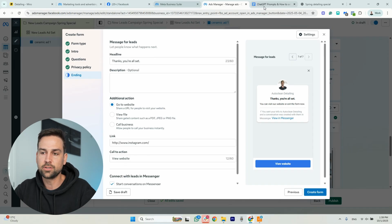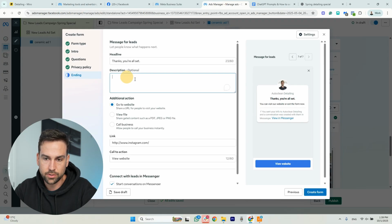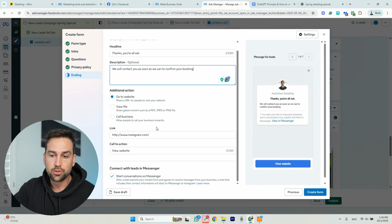And then the next section is the ending, okay? So in the ending, we want to say thank you, which is, thanks, you're all set. And then the last part of that can just be, we will contact you as soon as we can to confirm your booking. We're assuming they have booked in and we're just confirming their booking. So now when we get a lead through, we call them straight away. We're basically just confirming that their booking is on that day and then they're happy with everything. And then you can have go to website.